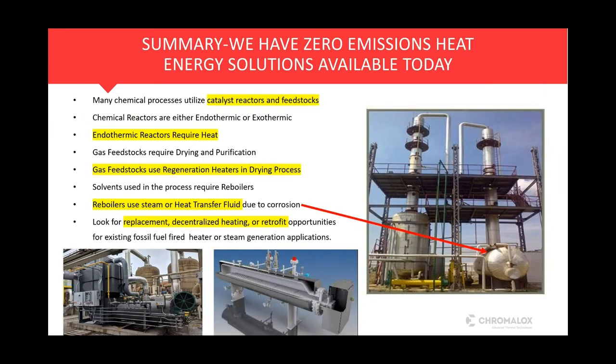Now, in summary, there are many chemical processes and stored chemicals that require heat either directly or indirectly. We have zero heat emission electric solutions available today, whether you're looking for replacement, decentralization, or retrofitting existing fossil fuel fired equipment. Whether your application is large or small, Chromalox can help you.